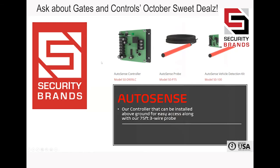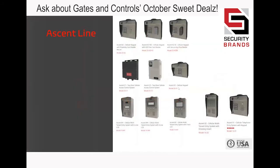So we do also have an auto sense controller and a probe. The good thing about this is it can be mounted above ground. If you ever need to adjust the sensitivity, you don't have to go find it or figure out where you buried it. This is a 75-foot probe. It's metal motion activated, so moving metal will activate it as you go. And you can buy those separately or in a kit altogether. All right.